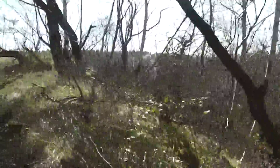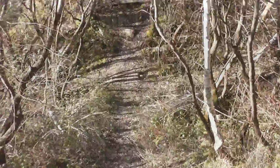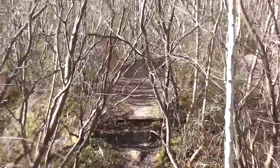I'm just going to run back up to the thing because Mark's on the radio and I want to get a shot. Sorry about that. I had to. I heard Mark coming on the radio, so I had to dart back. But looking down there, looks like the remnants of an old railway line, perhaps.